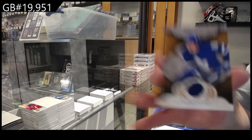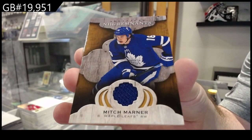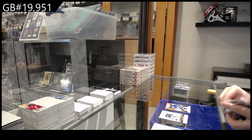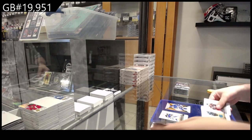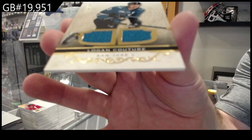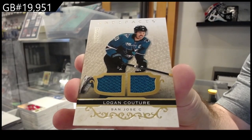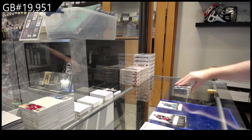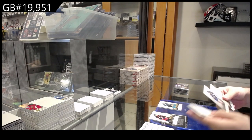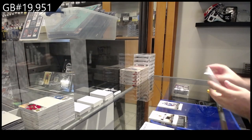Remnants jersey, Mitch Marner. Marner for the Maple Leafs. We've got a dual jersey 2 of 249, Logan Couture, San Jose. Number 2 of 50 for the Avalanche, Nathan MacKinnon.